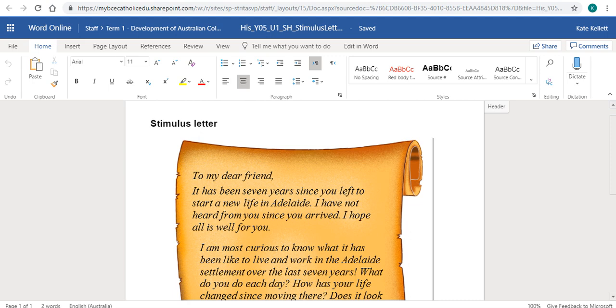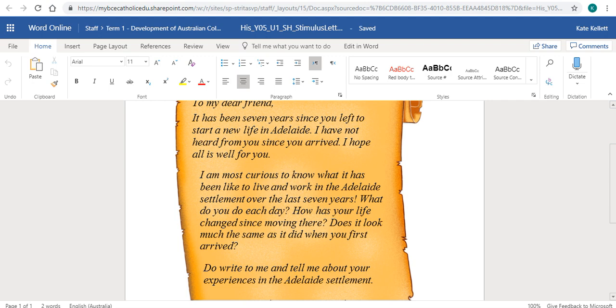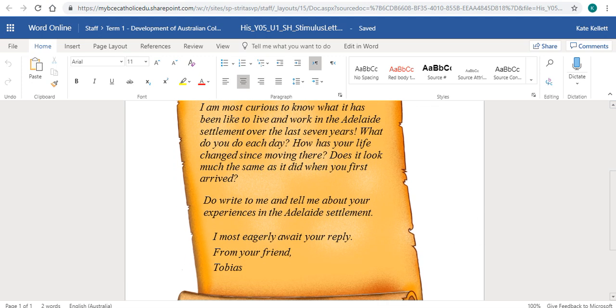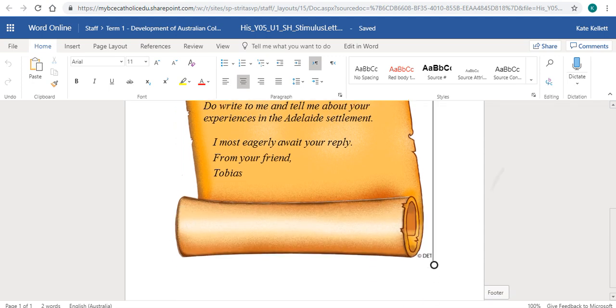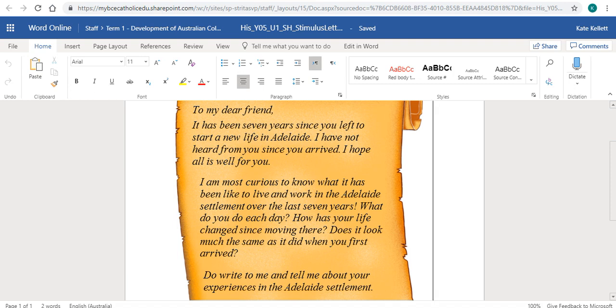So it says, "To my dear friend, it has been 7 years since you left to start a new life in Adelaide. I have not heard from you since you arrived. I hope all is well for you. I am most curious to know what it has been like to live and work in the Adelaide settlement over the last 7 years. What do you do each day? How has your life changed since moving there? Does it look much the same as it did when you first arrived? Do write to me and tell me about your experiences in the Adelaide settlement. I most eagerly await your reply. From your friend, Tobias." Alright, so that's the letter. Obviously, Tobias is wanting to find out what your new life in Adelaide is like.